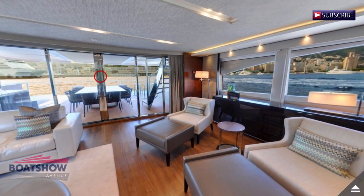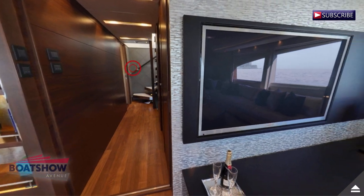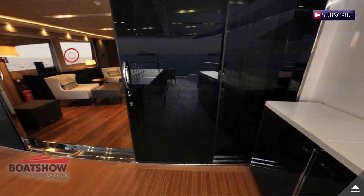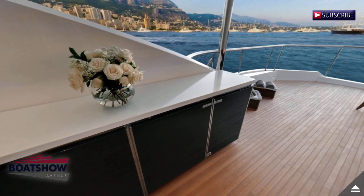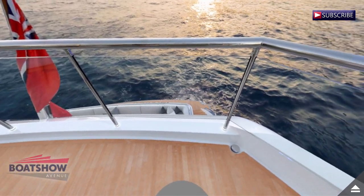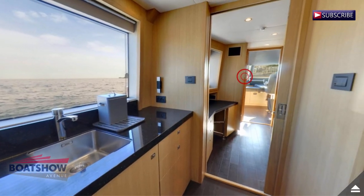We are now entering the upper salon. We are now entering the upper lounge. Here we have the upper lounge aft. Here we have the upper pantry.